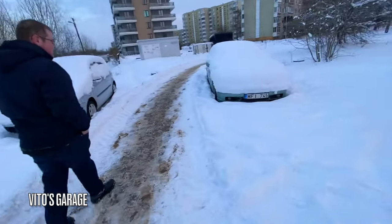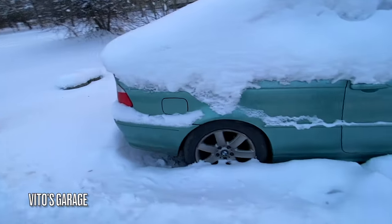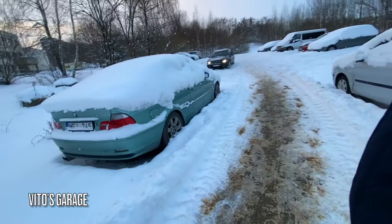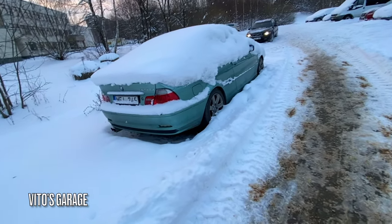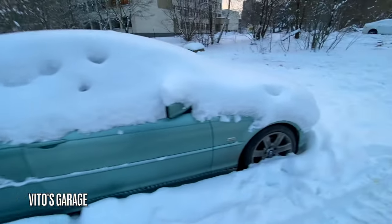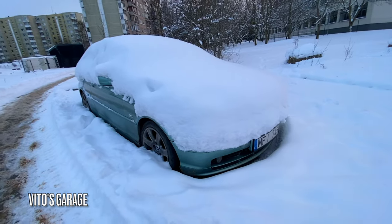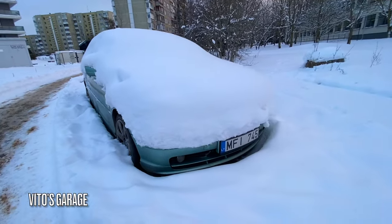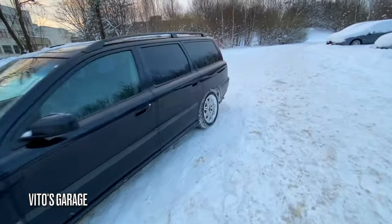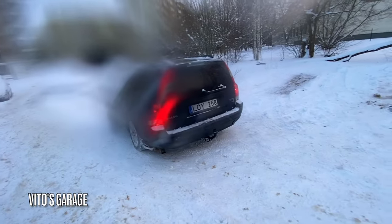It's his friend's car, the BMW. That's crazy, I like the color. It's an E46 coupe. That's badass. She's not driving it right now, it's just a summer car. I think they made a factory color like that, right? Yeah, it is a factory color. Also, it's the 2.3 engine. What year is this one? 2003, something like that. Amazing Volvo, she's running again. She's alive. Man, I wish we had a lot more wagons in the U.S. They killed the wagons for SUVs.